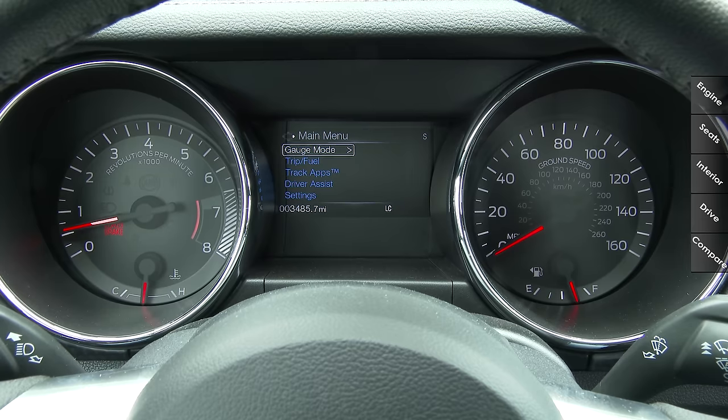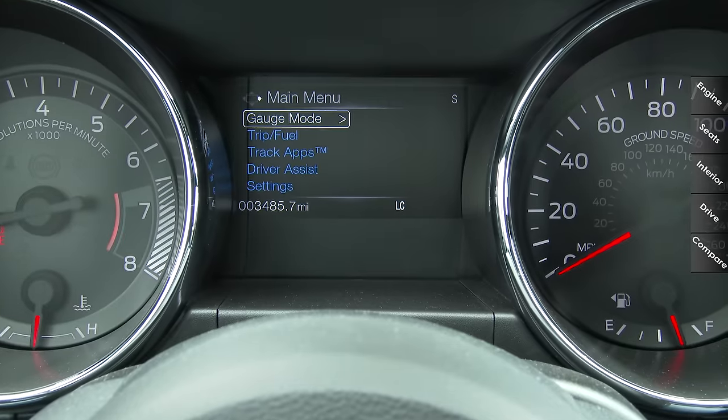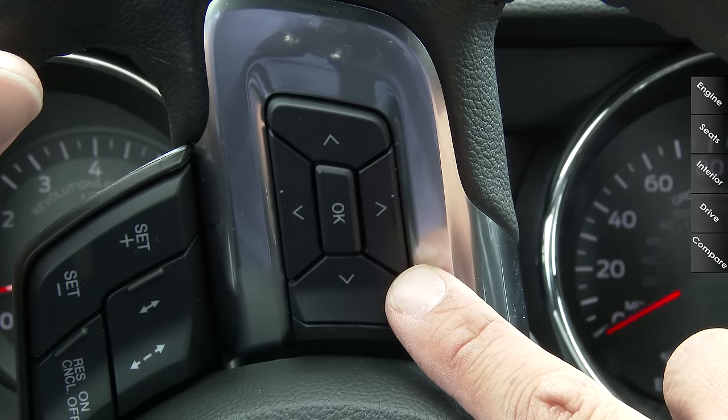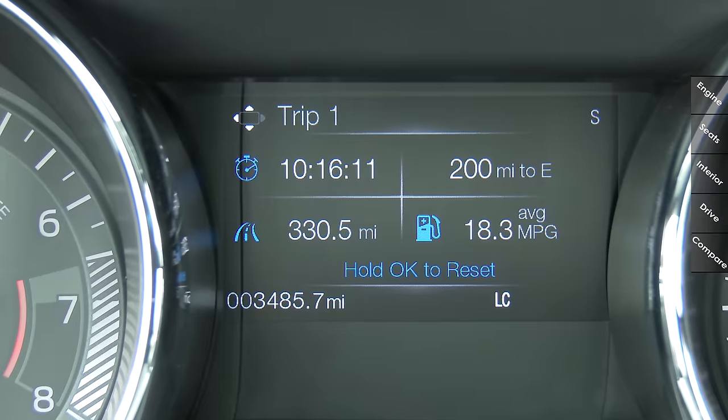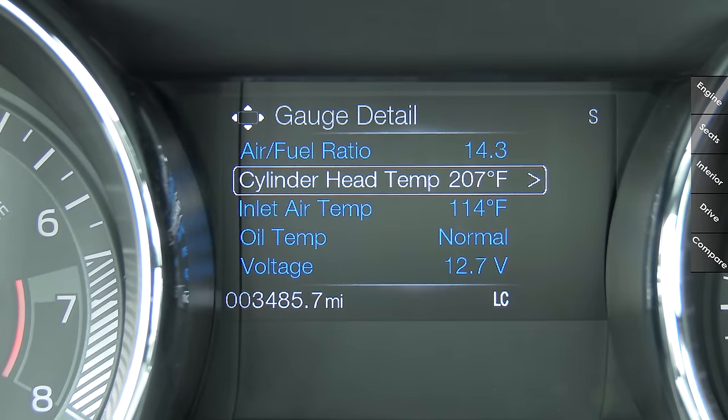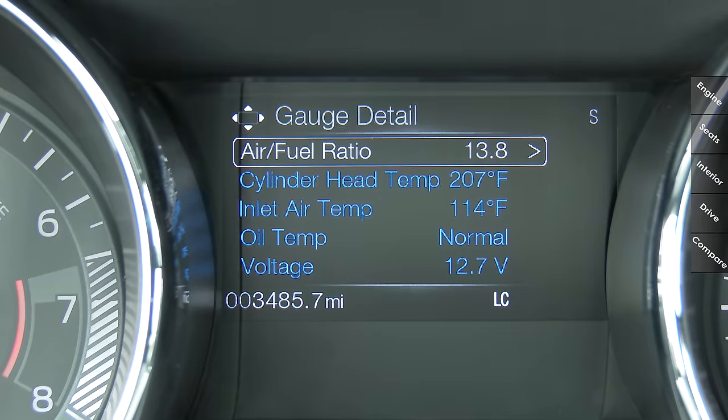Inside that, we have a multifunction display that is basically the same size in most models. That display is controlled via this button arrangement right here on the right side of the steering wheel. In addition to giving you your typical trip computer information that we're seeing right here in a fuel economy graph, we also have some additional gauges which are very handy in the model we're taking a look at right here.